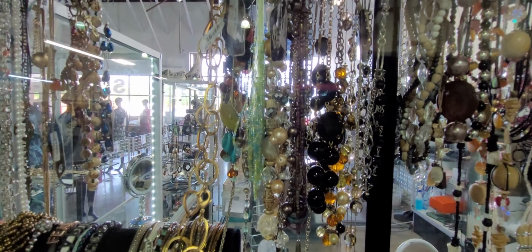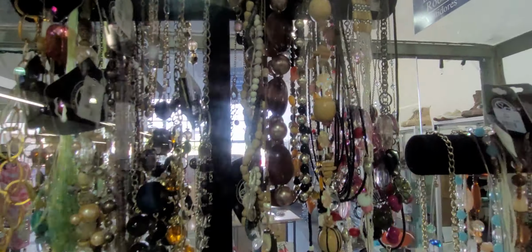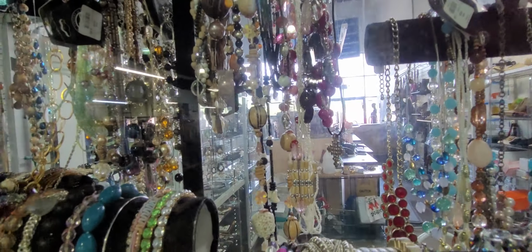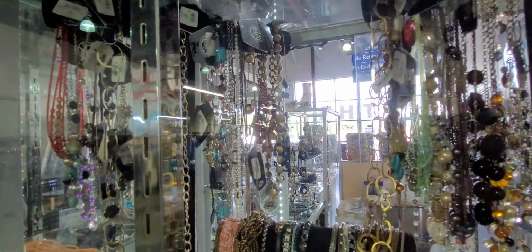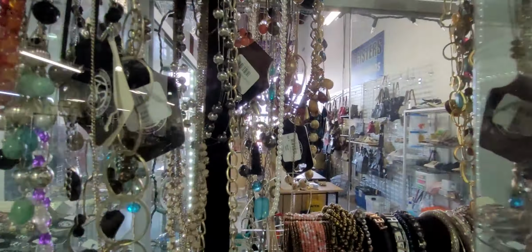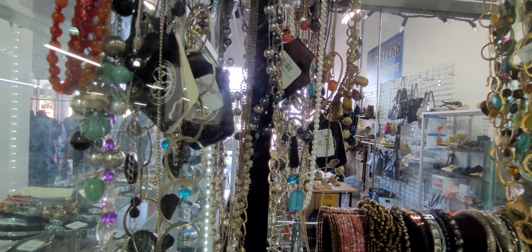Some amber colored ones there in the back. See how they're just everywhere. I mean, there's so many that you really have to pay attention to the detail of them to see if there's anything that you want to look at, because it's hard. It is not easy.